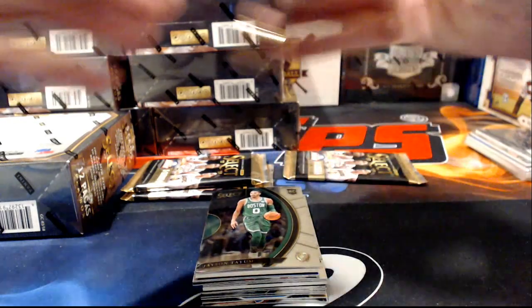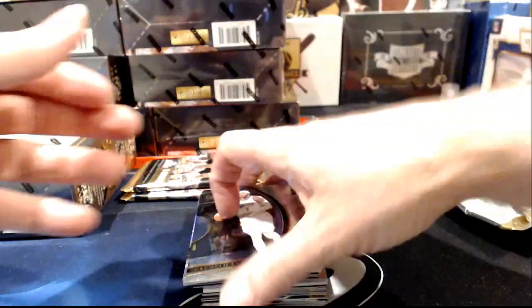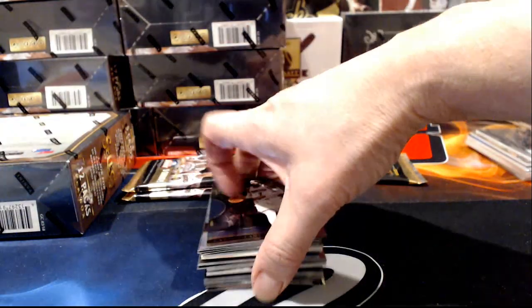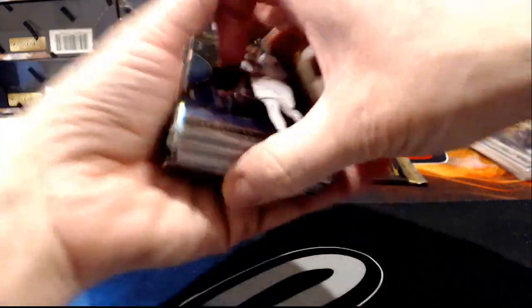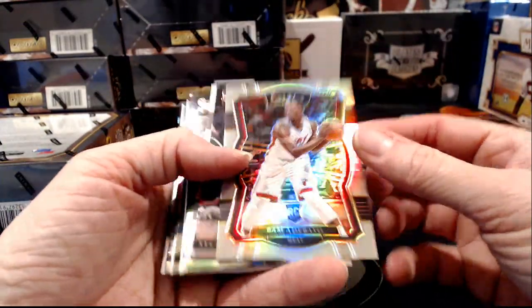So I guess everybody saw that Frank Jackson had to have another foot surgery. So he's not debuting at all this year now. I mean, I guess we kind of all figured he wasn't going to debut this year by the time we got to this point in the season, but they made it official.